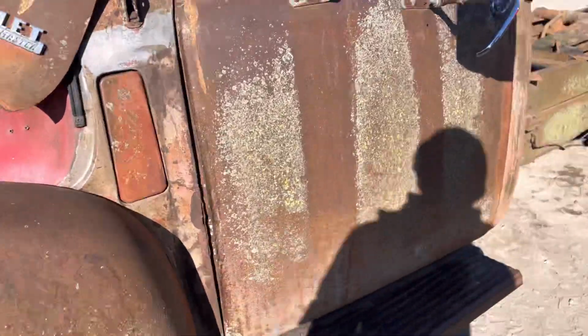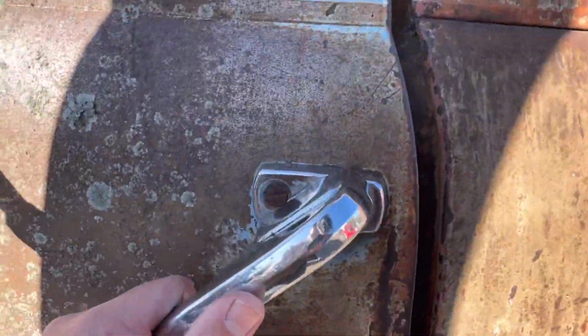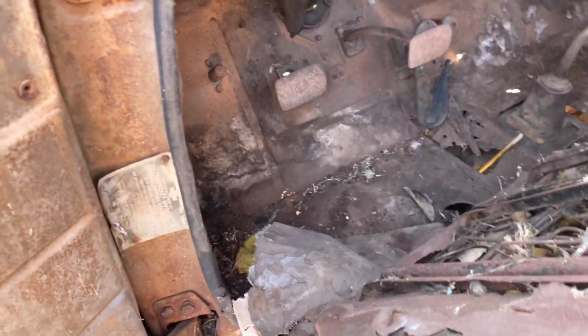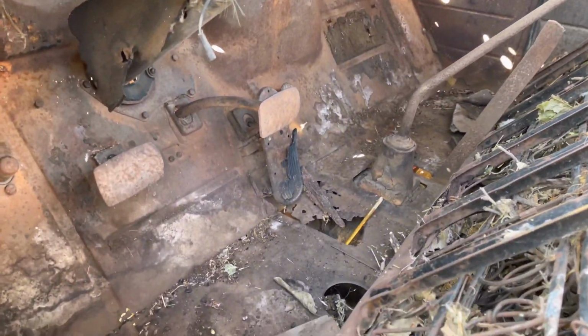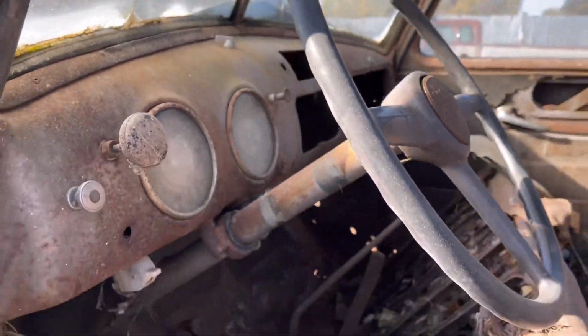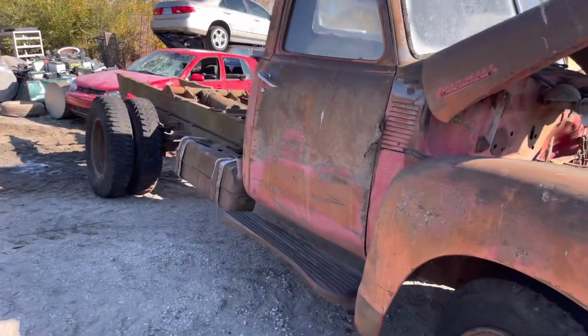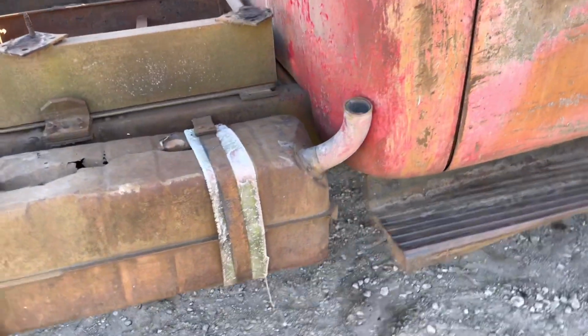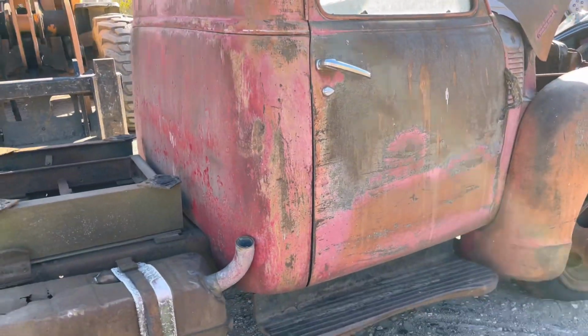The cab's a little on the rough side, but it is a half year only cab, so somebody might still want it. The roof and the back of the cab are decent. It's just the floors and up here in the kick panels a little bit rough, but around the windshield's all still solid, so it's got some good things and some bad things about it. Pretty cool truck. This side isn't quite as bad as the other side. Cab corners are solid, so I think somebody'll buy this cab eventually.